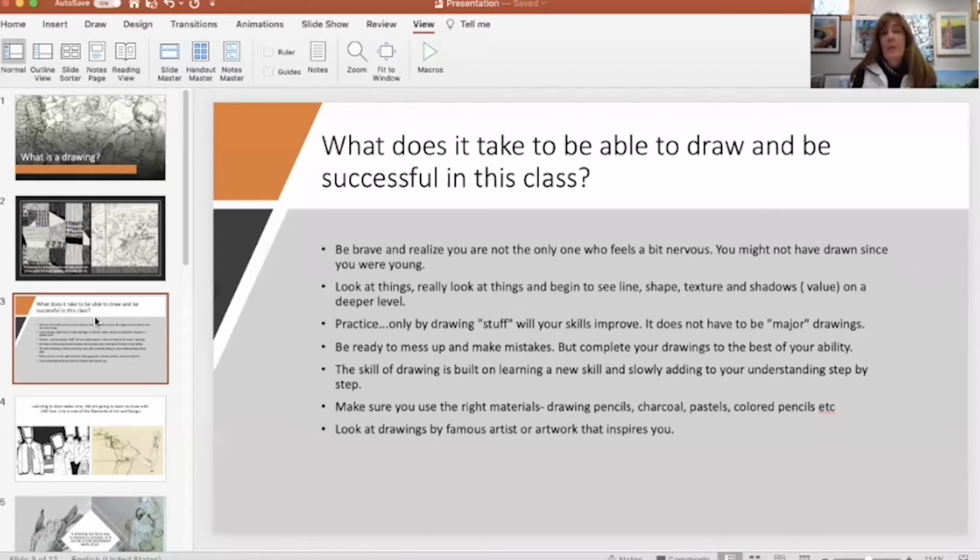What does it take to be able to draw, and how can you be successful in this class? Be brave and realize you're not the only one who feels a bit nervous about learning to draw. You might not have drawn since you were very young. Look at things, really look at things, and begin to see line, shape, textures, shadows on a deeper level.